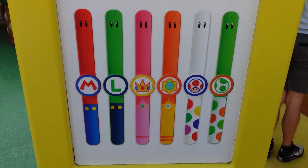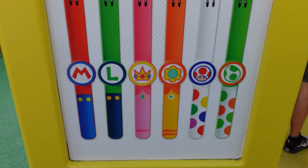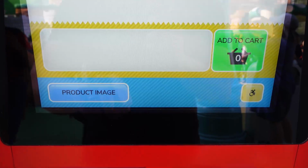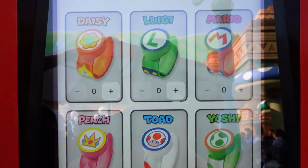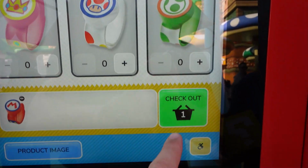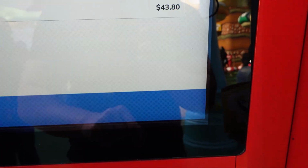I think I'm gonna go with Mario. I'm a front runner. Do you want a Princess Peach one, Sam? No, I think we spent enough. Going to shop, and we pick our band. One of Mario. And we're going to check out.